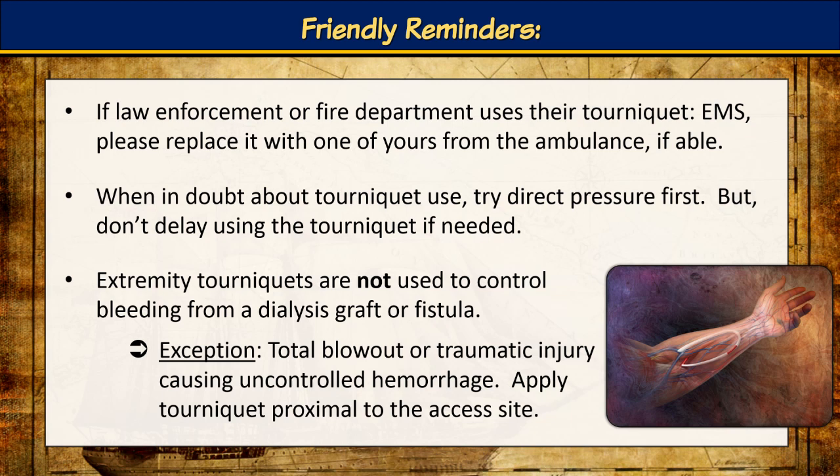If law enforcement or fire personnel use their tourniquet, EMS needs to replace their tourniquets immediately. So before that fire crew leaves or for that police officer, hey, here's one of our CATs. Guys, they gotta have those. We don't use them very often, but when we do, man, we need them. And we want to make sure that, especially our officers, if they get injured, they have the ability to take care of themselves prior to somebody getting there. Fire, we need to replace theirs as soon as possible. And so hopefully we can get that done. If they ride in, exchange those out at the hospital.